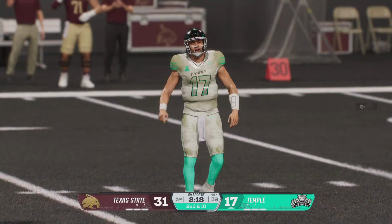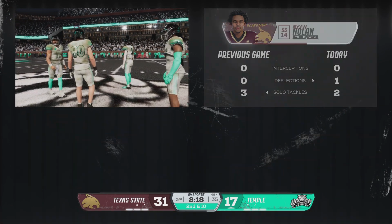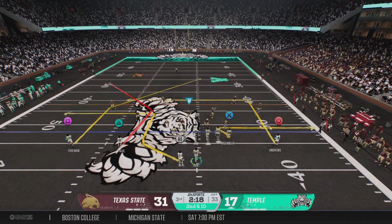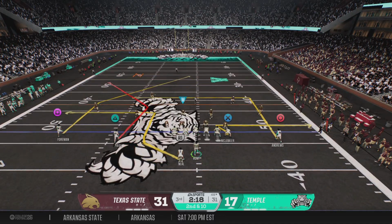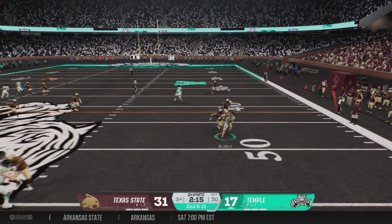Oh, he dropped it. That deep ball was right on the money. You just have to make that catch. Working well behind the sticks on 2nd down. And the defense finally stops him, right? He's had a heck of a day, and they're taking a shot down the field to him.